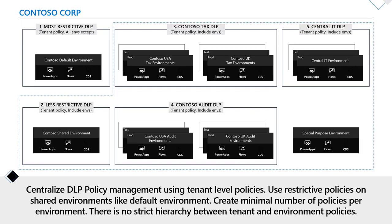Contoso also has a special purpose environment dedicated to their Center of Excellence activities. In Contoso, the DLP policy for this special purpose environment will remain super high touch, given the experimental nature of this team. In this case, tenant admins have delegated the DLP management for this environment directly to the trusted environment admin of the COE team. They've excluded this environment from the scope of all the other tenant-level policies.